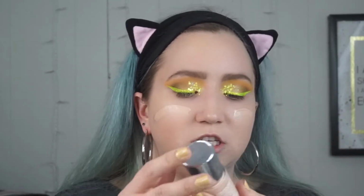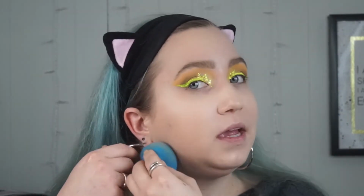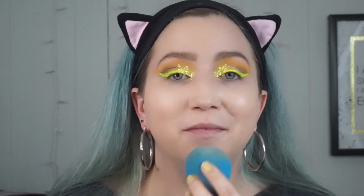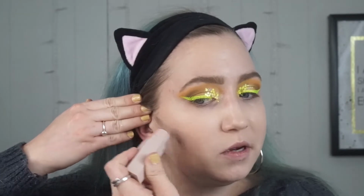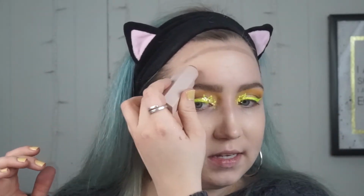So I am taking some of the Clinique Beyond Perfecting foundation and just adding that on my cheeks for extra coverage in that area. My forehead doesn't really need any extra coverage, so I'm not messing with that because of my fine lines or wrinkles or whatever you want to call them. I try and have minimal product on my forehead. And I think I do want to contour, so we're taking the Fenty Matchstick in Amber and just putting that in all the usual places.